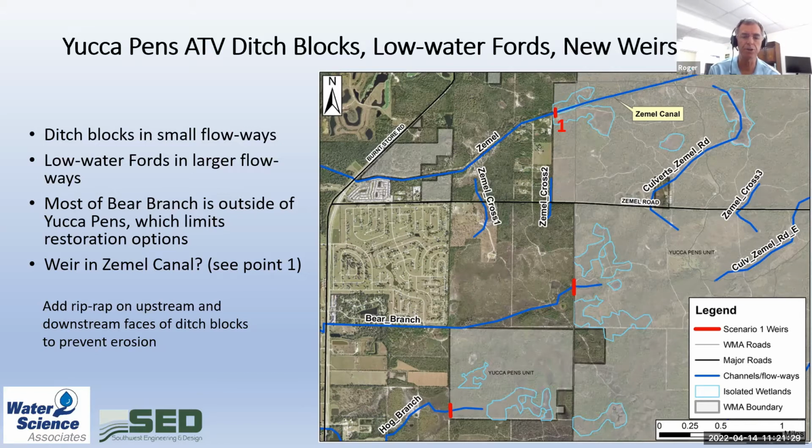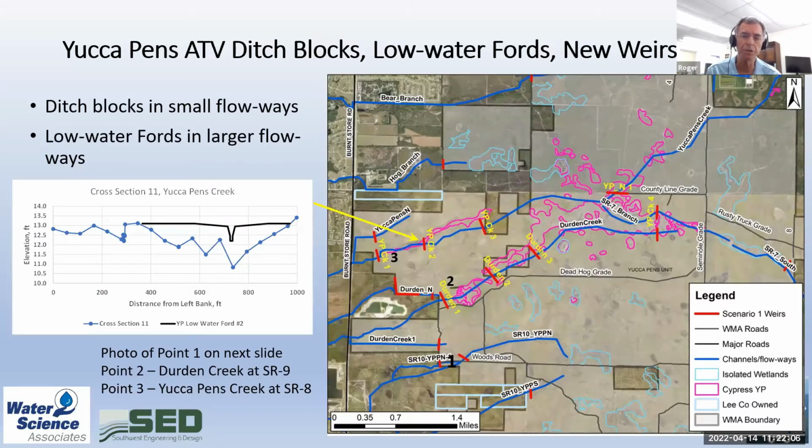I want to point out that for Bear Branch and Hog Branch, much of the watershed for those two branches is outside of state-owned land. And so our ability to hold water back and restore hydrology to those creeks, which discharge to tidal waters, is limited by the available land that is within state ownership. So we're not likely going to be able to have huge or significant changes in terms of flows to tide that we would like to achieve. Next slide. This is looking through the central area of Babcock Webb, or excuse me, Yuca Pens.